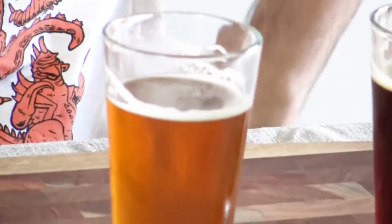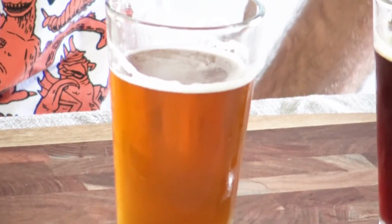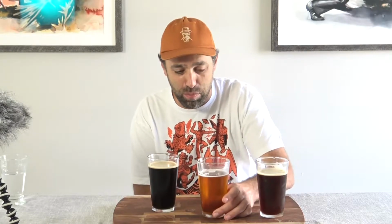Whoa, big coconut, almost like a suntan lotion, and not necessarily in a bad way yet. That's crazy there. It's pretty clear, but definitely getting a lot of coconut on the nose. Whoa. That's pretty intense. That's pretty intense. Certainly not something I would drink, full stop, but it's not appalling.